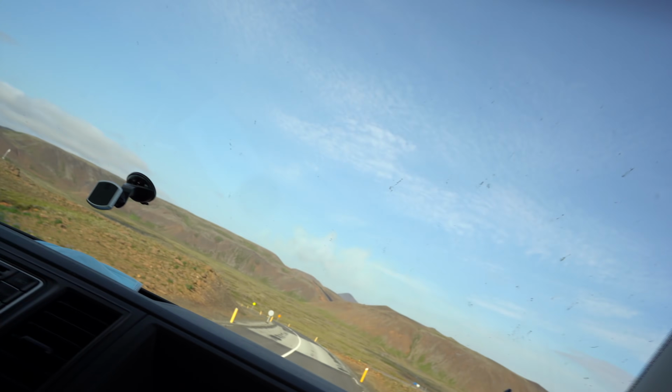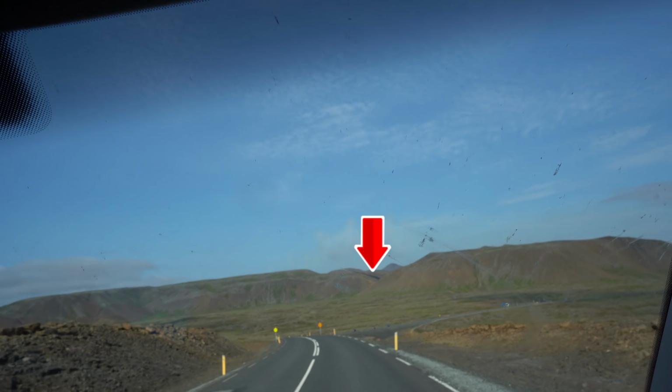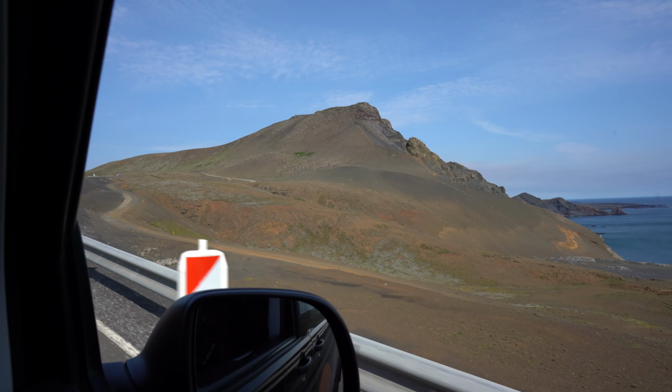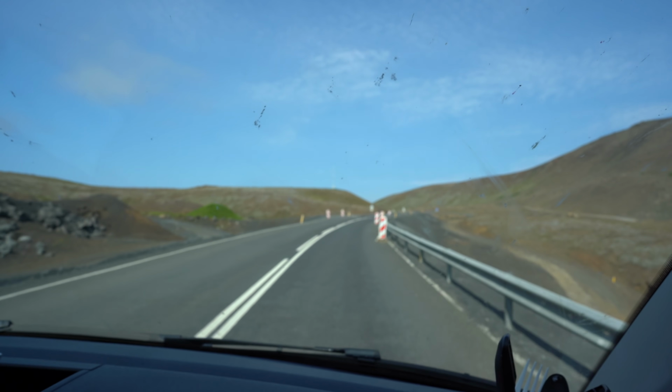Super exciting. You can see the lava flow right there, a lava flow. Oh, can you? Straight ahead with the black. Oh, yeah. That's an old lava flow. Since March of 2021, Iceland has a volcano that has been constantly erupting.